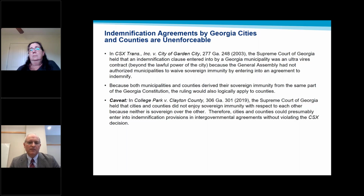And when you have an intergovernmental contract, the cities and counties would enter into for various kinds of services or multi-jurisdictional agreements, task forces, and so forth, you would be able to presumably have an indemnification clause. This would not prohibit having a clause in the contract that requires one party to provide insurance for the other.